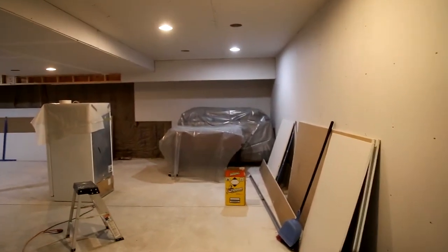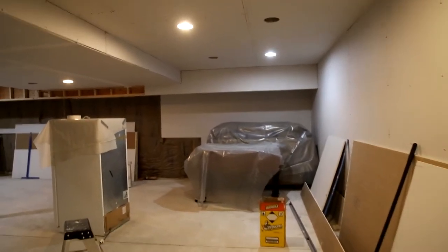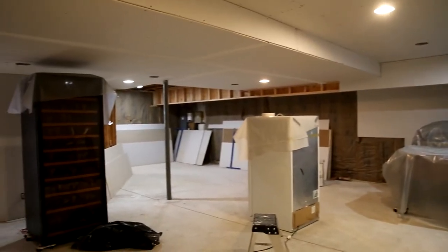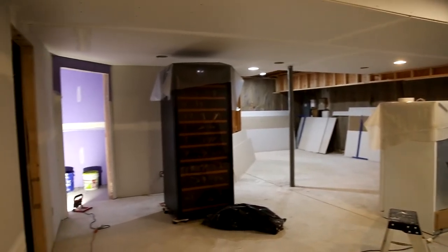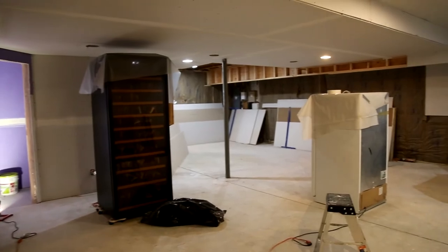They're going to be back tomorrow to finish hanging the sheetrock, and then that's going to be finished over the course of probably about the next week. So really, really excited with the progress. Can't wait to see as we keep stepping this along.